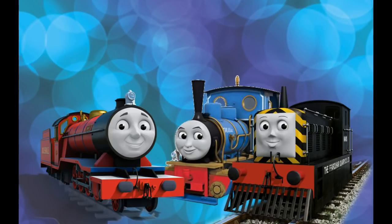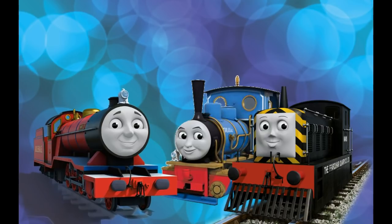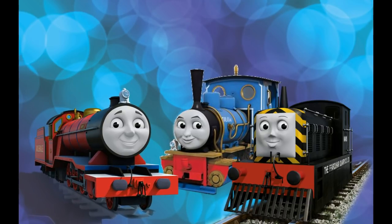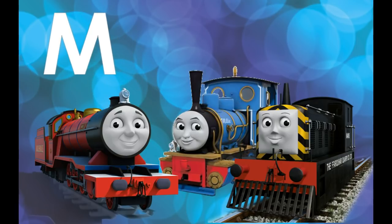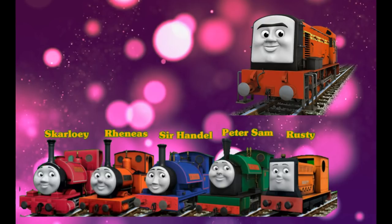Do you know these three engines? This is Mike, Millie, and Mavis. What letter do Mike, Millie, and Mavis all begin with? They all start with the letter M. M makes the M sound you hear in Mike, Millie, and Mavis. Here comes a lowercase m. Mike, Millie, and Mavis.